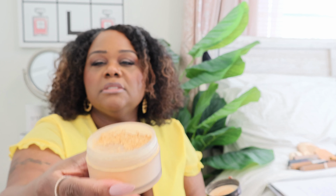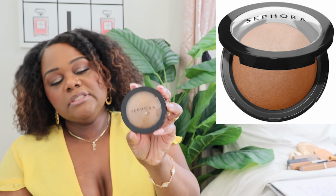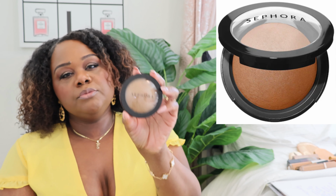You can use this, of course, as an all-over face powder. I'm going to try to open this without making a mess so that you guys can see it. This is a loose powder. I typically use this if I am baking, under my eyes. I don't do a lot of baking because I don't want to use products that are going to dry me out or make me look drier. This is finely milled, and it's a good one. This is one of my all-time favorites. Next is the Sephora Micro Smoothing Powder.